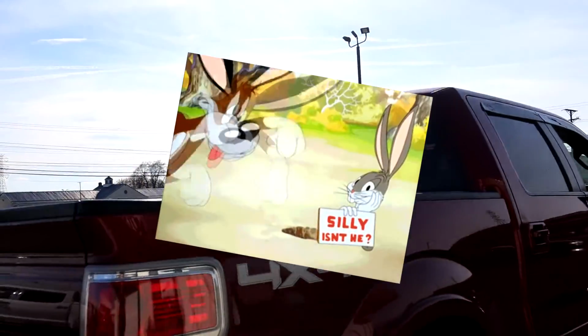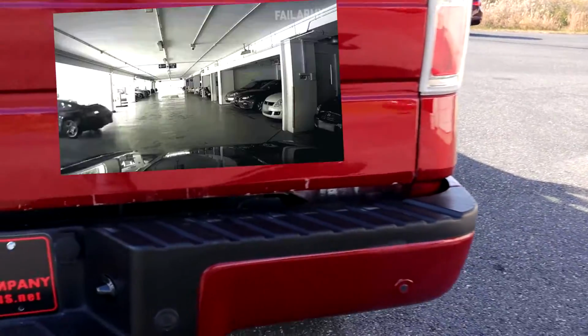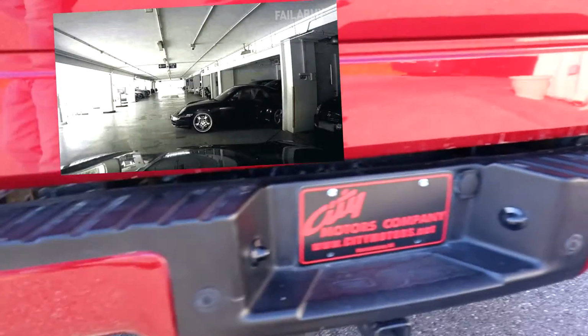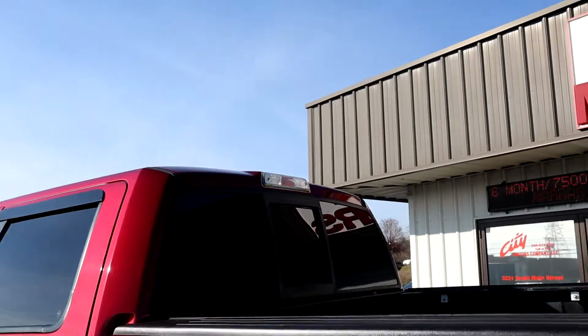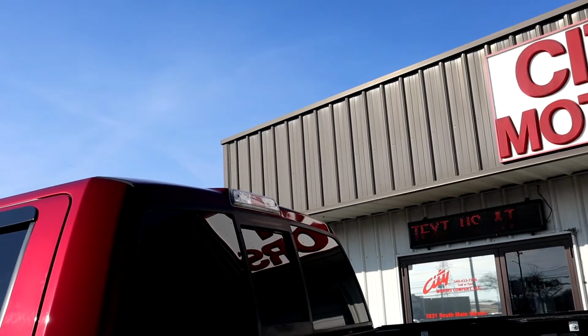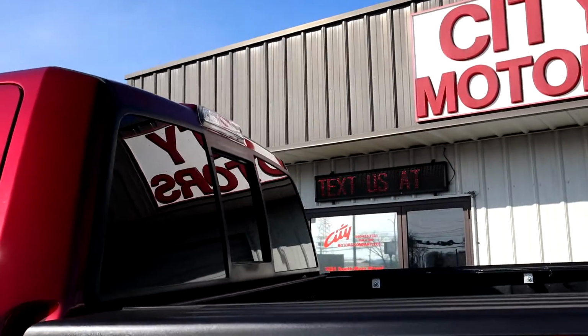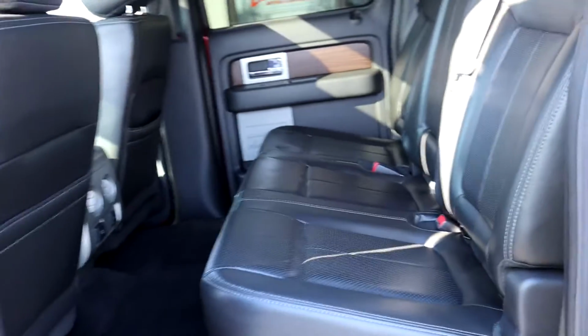Don't be silly. This one does have your backup sonar here, which is going to guide you in as you're backing up. Of course, your tow package. You're going to get your backup camera with this as well. That is a power sliding rear window. And in addition, you also get your rear defroster there, which is nice to have with this power slide and the rear defrost. Coming back here, pow!